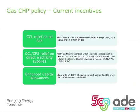So then moving on to what we think of as more as incentives. CHP receives climate change levy relief on all its fuel. So if you had a boiler, you'd be expected to pay a £1.88 per megawatt hour tax on the gas. But CHP is exempt from CCL for its gas input. So that's a good benefit.